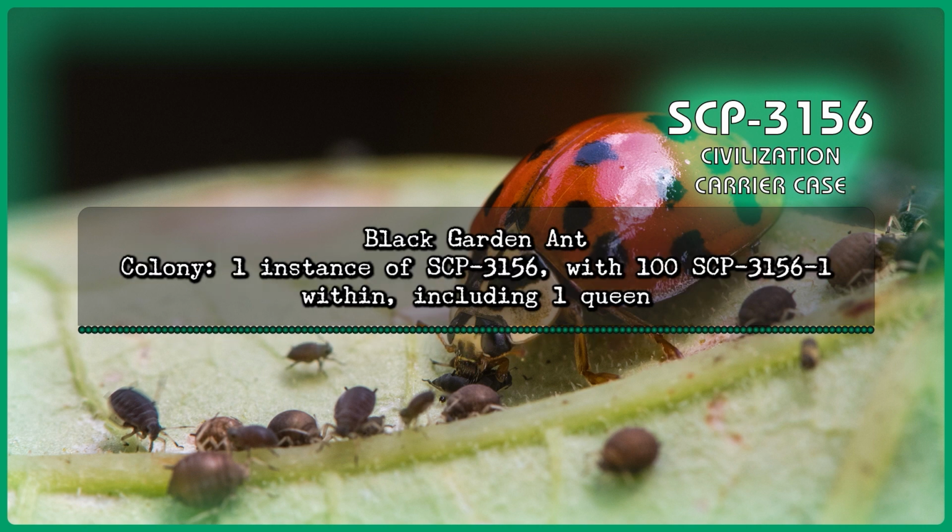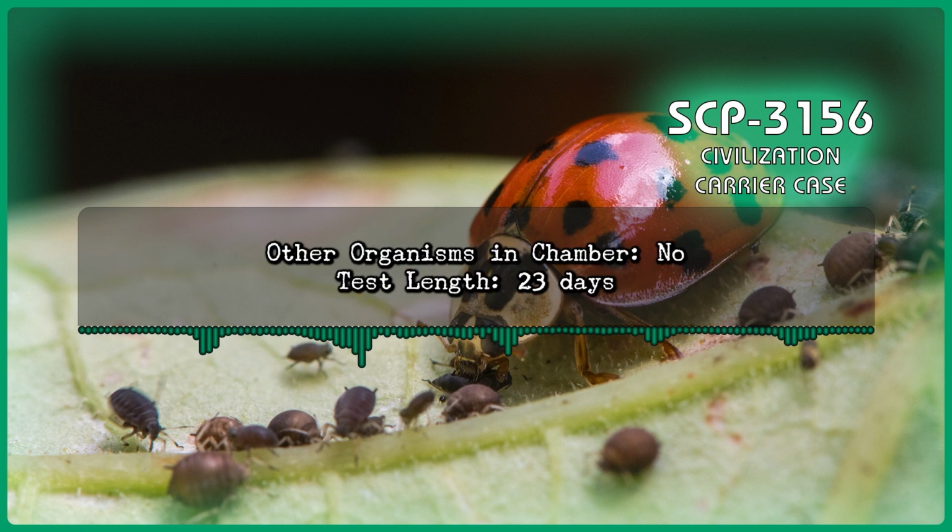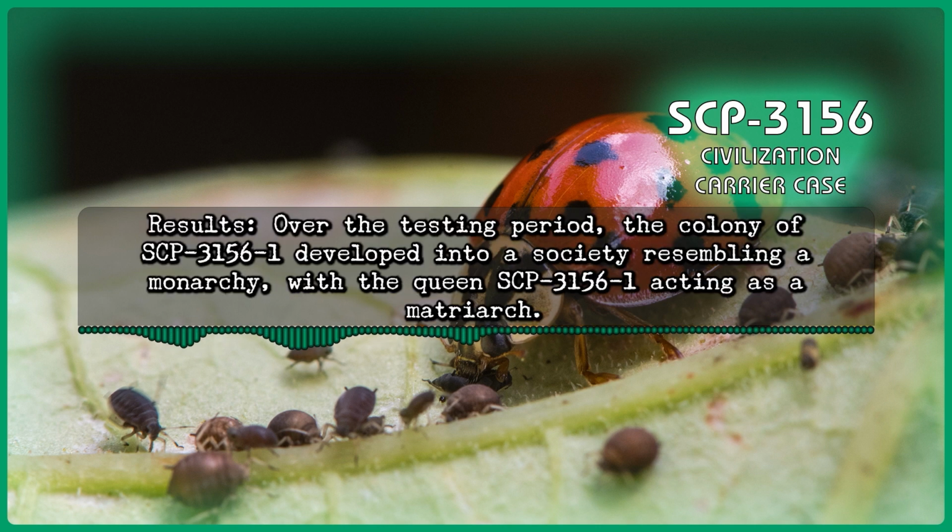Black Garden Ant. Colony: one instance of SCP-3156, with 100 SCP-3156-1 within, including one queen. Other organisms in chamber? No. Test length: 23 days. Results: over the testing period, the colony of SCP-3156-1 developed into a society resembling a monarchy, with the queen SCP-3156-1 acting as a matriarch.